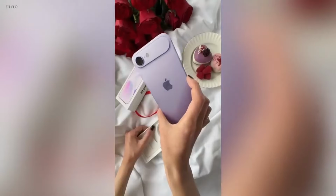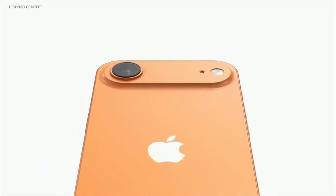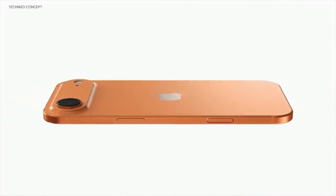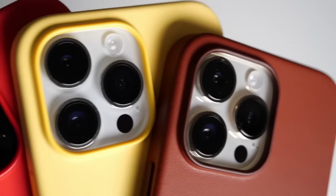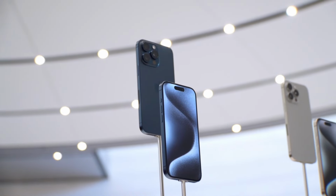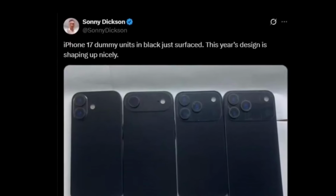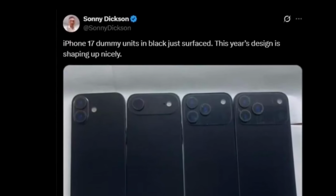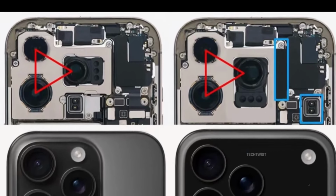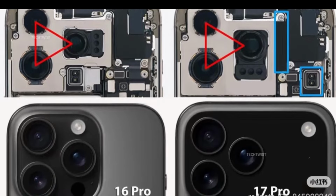As if that wasn't enough, even more leaked renders just surfaced online, revealing the full iPhone 17 lineup, including the standard iPhone 17, the mysterious 17 Air, the powerful 17 Pro, and the flagship 17 Pro Max or Ultra. These renders, shared by insider Sonny Dixon, showcase stunning black and white finishes across all models. The regular iPhone 17 sticks to a familiar vertical dual camera look, nothing too wild. But the Pro models? They're something else entirely.